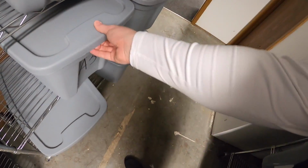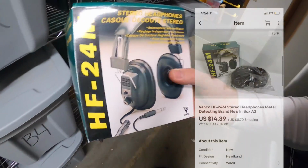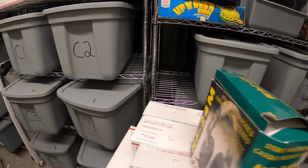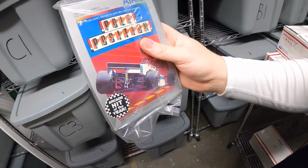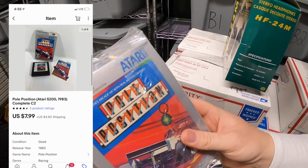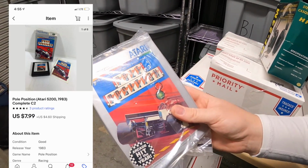Okay, now we're going to A3. Sold these metal detecting headphones for my mother-in-law. They sold for $14.39 plus shipping. All right, next is an Atari game. Pole Position, this one is complete with the box and everything. It was part of the sale I'm running. It sold for $7.99 plus shipping. And this is going to a viewer named Adrian. Adrian, thank you for the support. Hope you like the game.